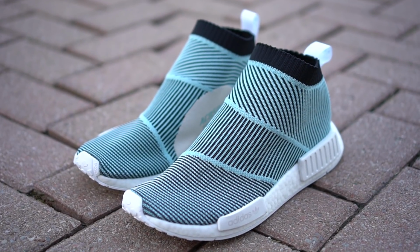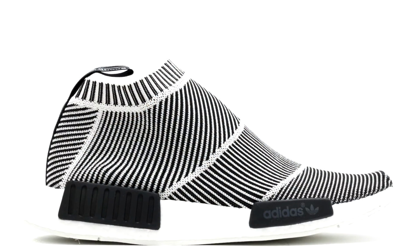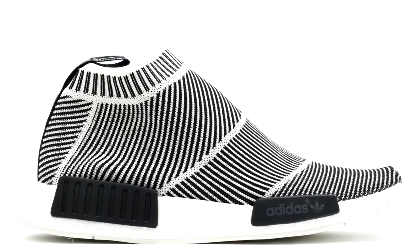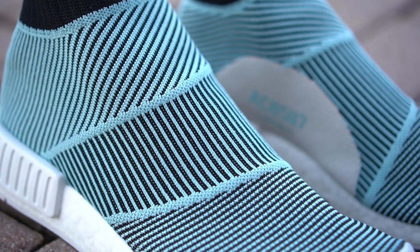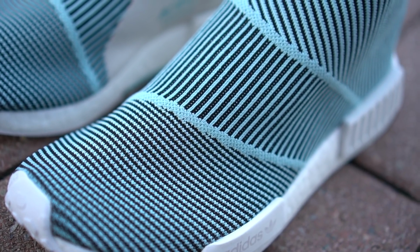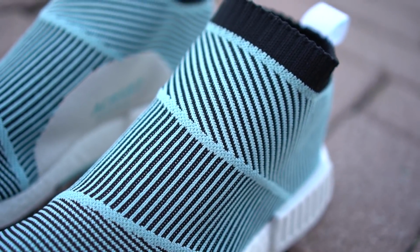I love it. So these right here are the Adidas NMD CS1s. Now the original colorway of the sneaker I absolutely love. It's really dope. It sort of has like this ninja tech wear kind of vibe to it. This looks like a sock, essentially a sock with the Boost midsole. So it's a really casual and comfy kind of shoe. It has that aqua Parley color that you guys have become pretty familiar with.